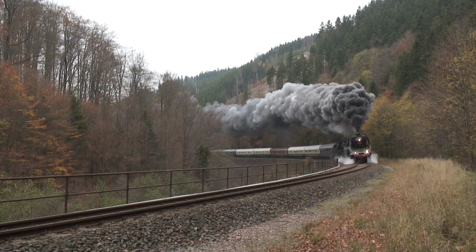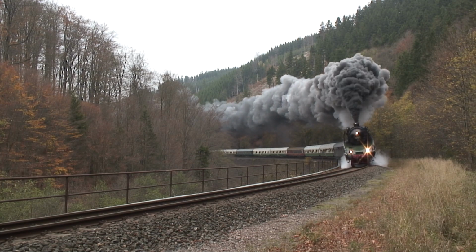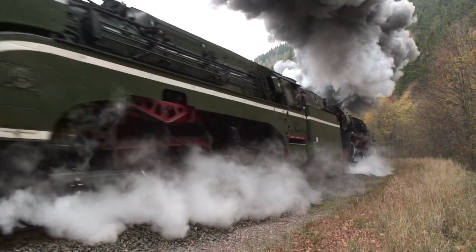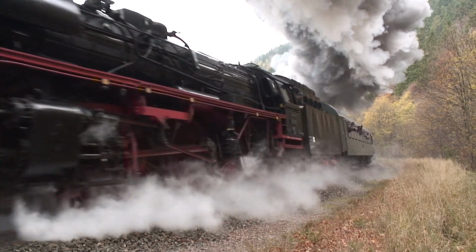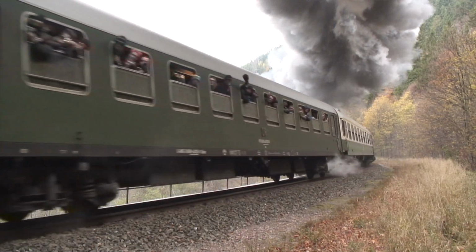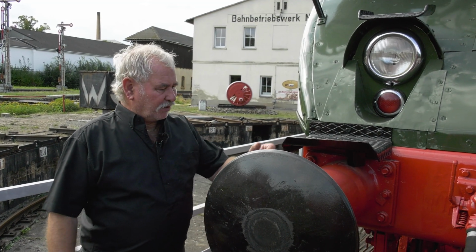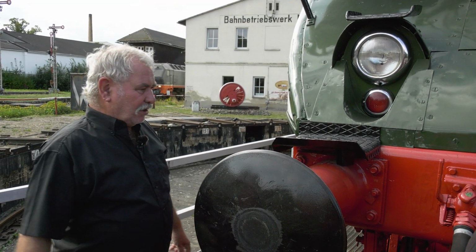Then people said, "Oh, we'll leave that for now, we'll go in the next round." And in the end, everything broke down. That was just the way it was. You always had to be a bit careful with things in those days when steam locomotives were the only ones in operation.